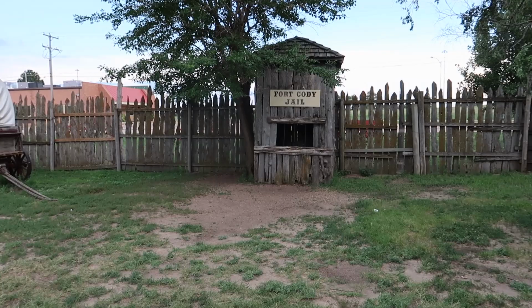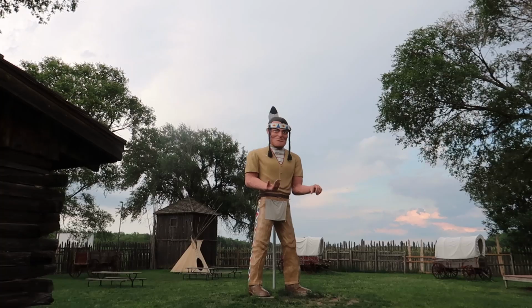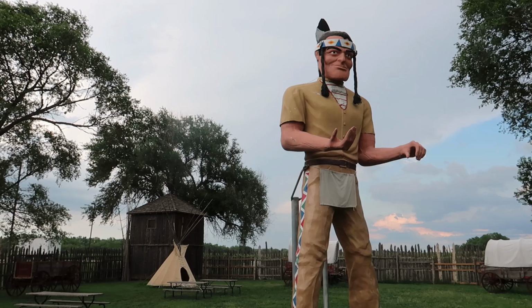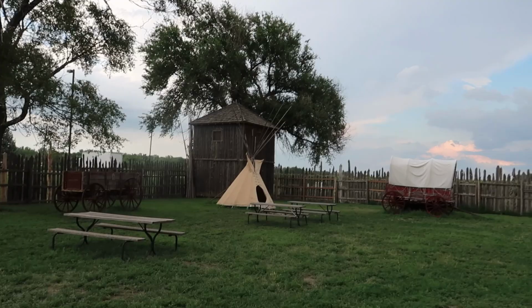Whoa. And check this out. Look at this. Now this is awesome. This reminds you of that Muffler Man and what, that statue in Dodge City, I forgot already. Looks like it's cut from the same mold though, doesn't it? Yeah, that is fantastic. And I got a teepee over here. Yeah, pretty cool.